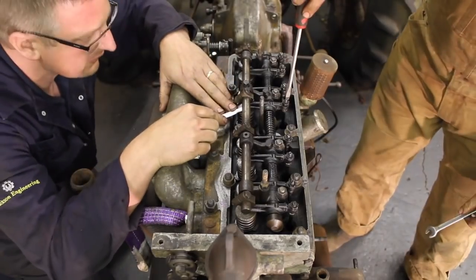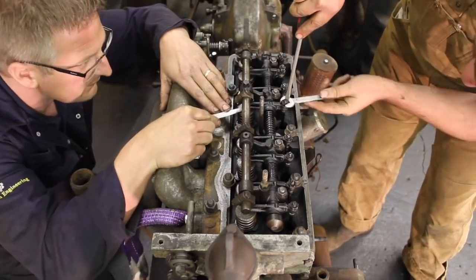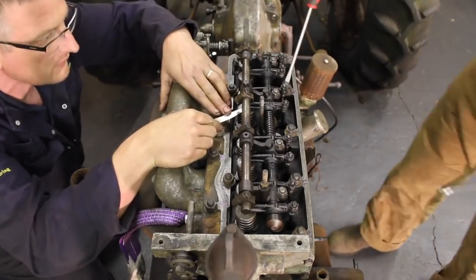I also like to do them when the engine's been running and everything is nice and warm, because that metal is going to expand.